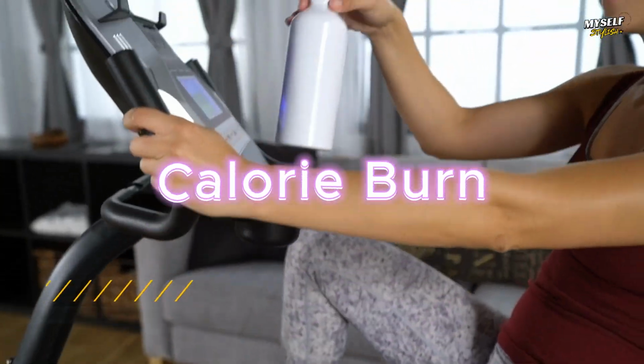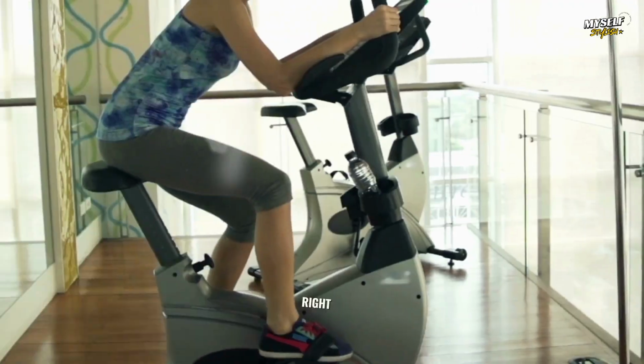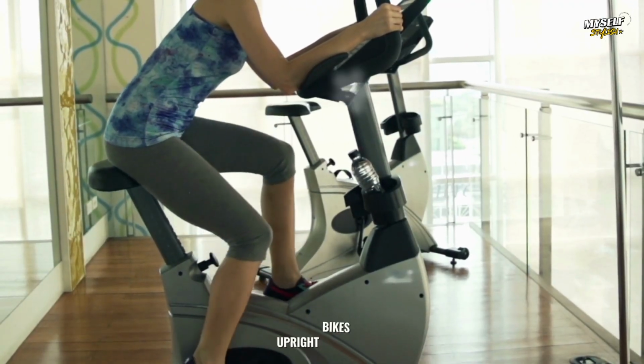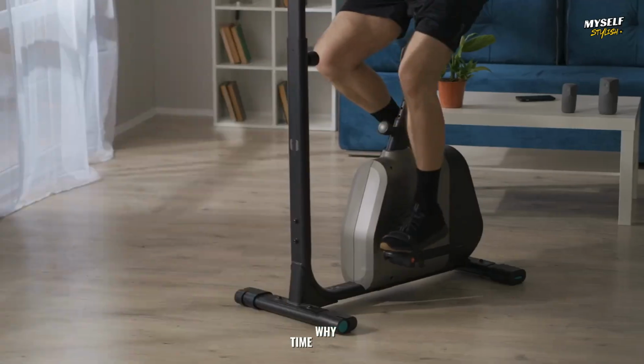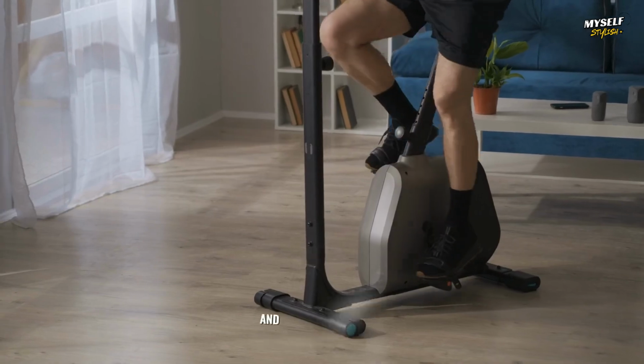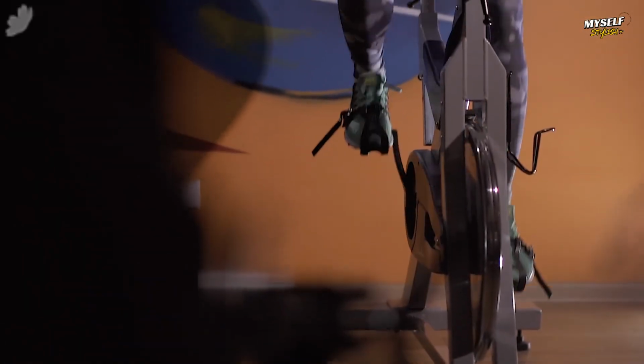Calorie burn. All right, let's dig into the numbers, kind of the heart of the matter for a lot of us, right? Here's the deal. Upright bikes generally torch more calories in the same amount of workout time. Why? You're engaging more muscle groups and working harder to balance. You'll get your heart rate up, and that means more energy spent.